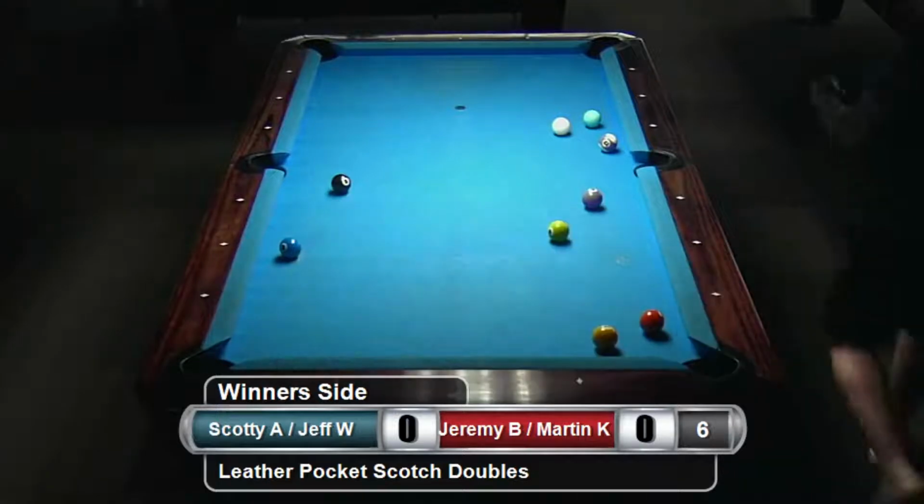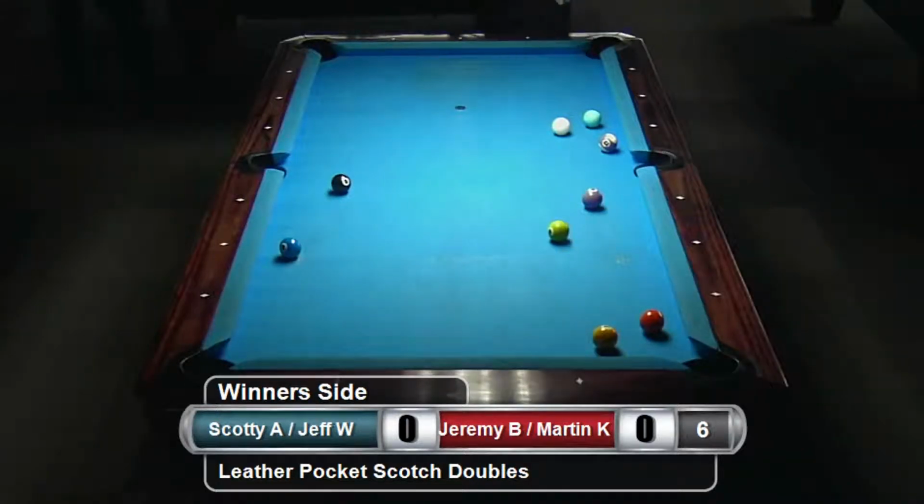I don't know what the score is for Ben and Grant. They are playing just beside us here, but I'm blocked by a big pillar, so I'm not sure what their score is. I'll try and find out for you, Ashley.